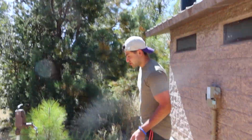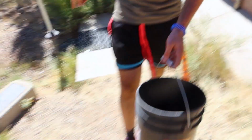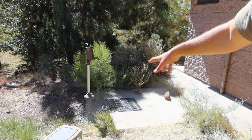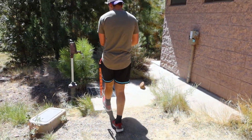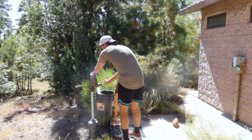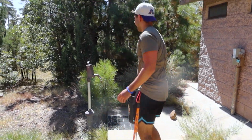The only problem is there's a ton of bees over here. There's like a beehive somewhere right over here. You see all these bees? Oh my God. There's like 20 of them flying all around here. I don't think it's because there's a beehive. I think it's because of all the water. Damn!